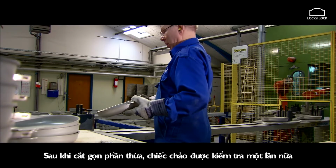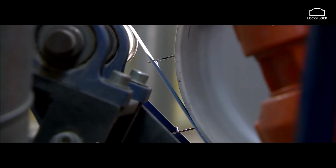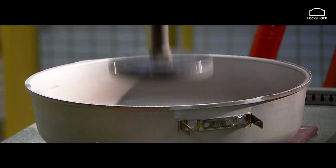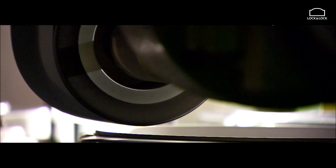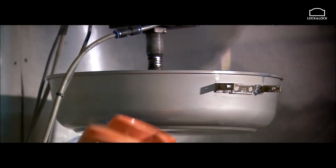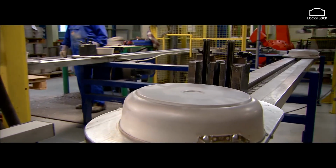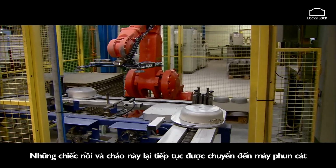After trimming, the pan is checked once again, and in the next procedure is precisely ground to within millimeter tolerances by robots. The pots and pans then proceed on a conveyor belt to the sandblasting plant.